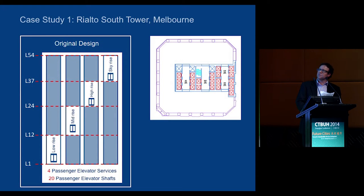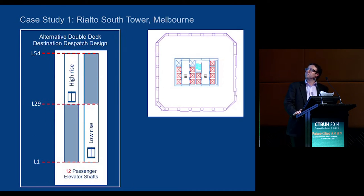So that's a picture of the lift core there of how the building looks at the moment, except that's a floor plan, obviously. So we thought to ourselves, well, if we were designing this building today and we wanted the same level of performance, what technology could we use to make it more efficient? And we used the double-deck destination dispatch technology to provide an equivalent level of service.